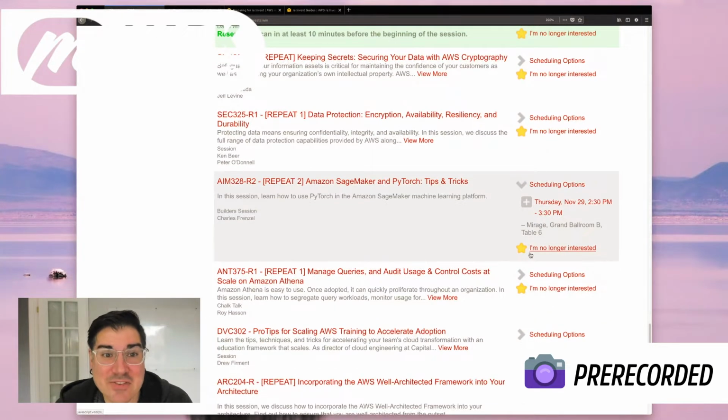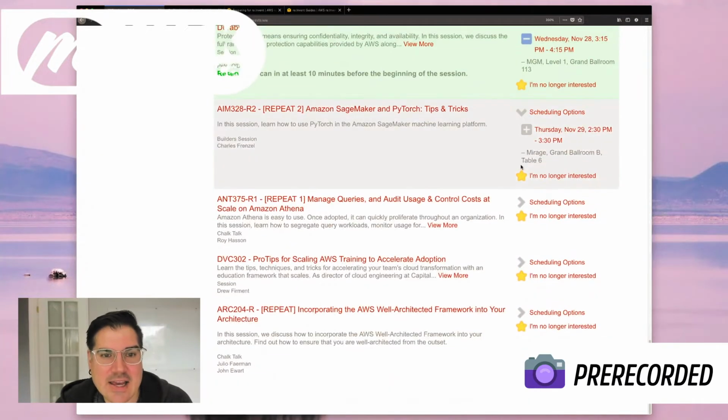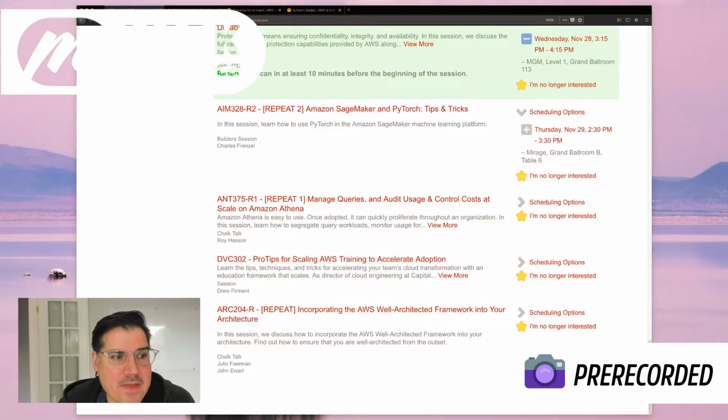See, the problem is there's so much great content. I was interested in so many different things that it's really difficult to snag the seats, not because the room sizes aren't set up great. It seems like AWS has done a great job at making sure the room sizes are where they should be. The problem is that I've got too many things that are sitting in the same time slot. So this is a great time to remind everybody that the talks are all available afterwards.